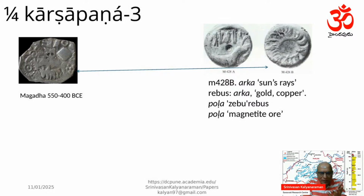Another 1/4 Karshapana, which shows the sun's rays as a symbol. Magadha Empire. They were roughly dated to 550 before the Common Era. A number of hoards have been found. Thousands of coins have been found, all of them containing these kinds of symbols, which can be read in the context of the Indus script tradition. Next, please.